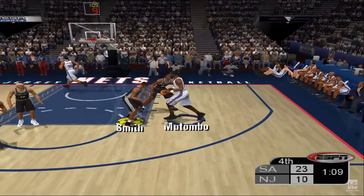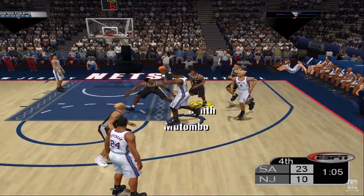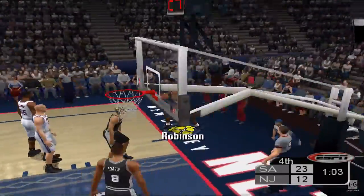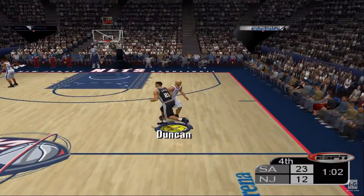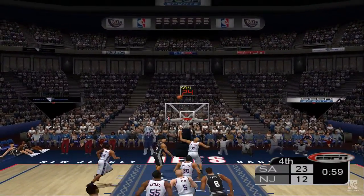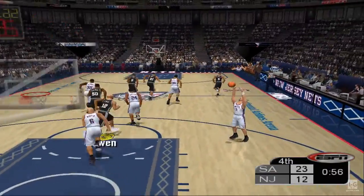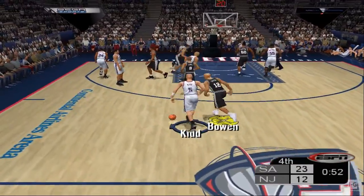Passes. 7 seconds to shoot. Leaves the ground. Gently drops it in. Robinson brings it up. He's 3 out of his last 6 from the floor. That three-pointer was no good by Duncan. Tipped up but not in by Bowen. That's what to do, D. Now convert. 54 seconds here in the game.